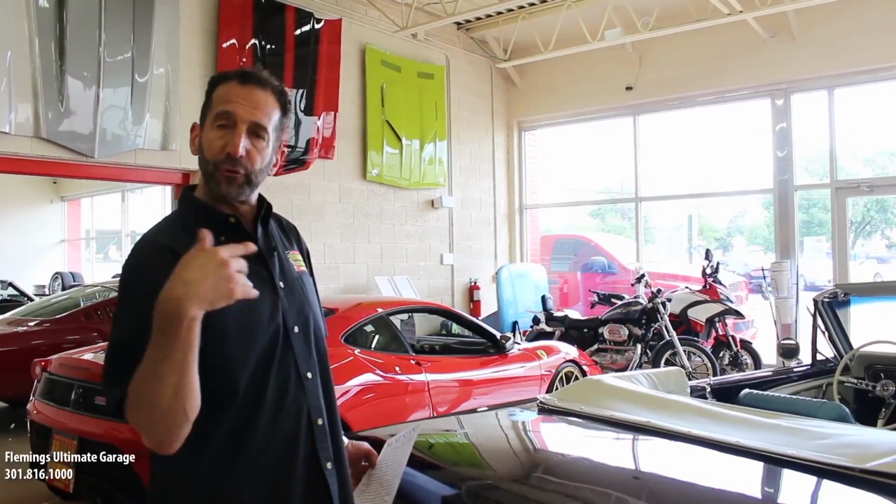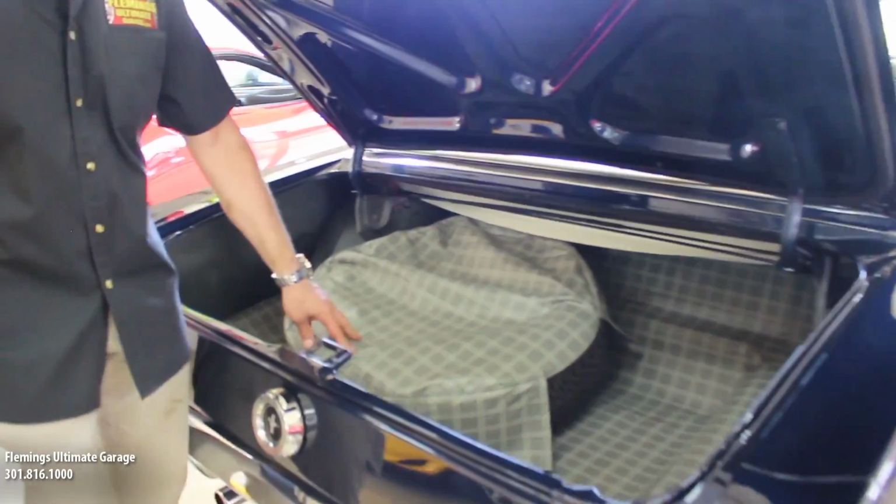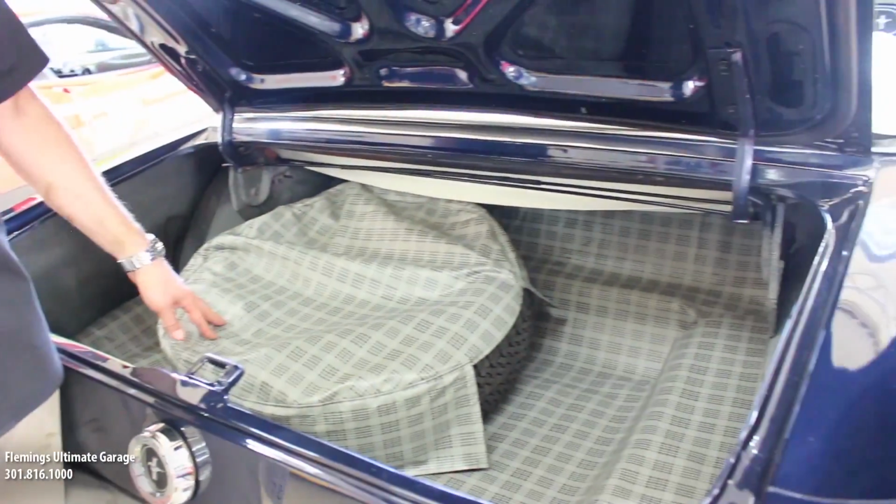The trunk, people don't spend the time restoring it, right? So, for instance, like a spare tire, right? Most of our cars never come with a spare tire because we don't get them with them, and they're expensive to piece all that stuff together.